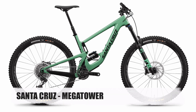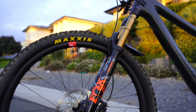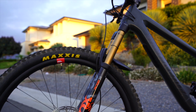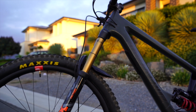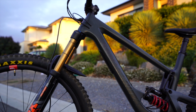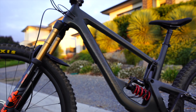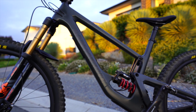Excellent. So, what have you bought? What model? It's a Santa Cruz Megatower, the EXO build, so it's got the carbon CC frame, a RockShox Ultimate coil shock on the rear, and Fox 36s on the front. It's a bit of fun. Very nice bike.